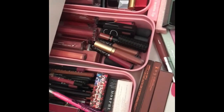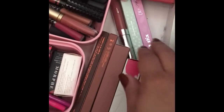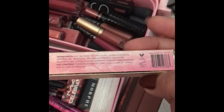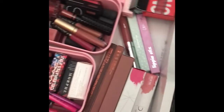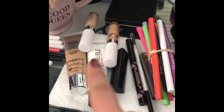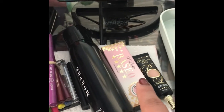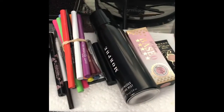So for a gloss, I think I'm going to use this. This is the Dominique Cosmetics Lemonade gloss, and this is in the color Strawberry Lemonade. So I'm going to use this one. And yay, we're done. Okay, so we've got our lips, our concealer, primer, foundation, mascara, liners, spray, bases, all this good stuff. We are ready to do our face.